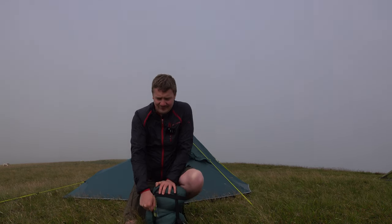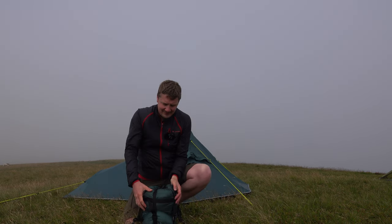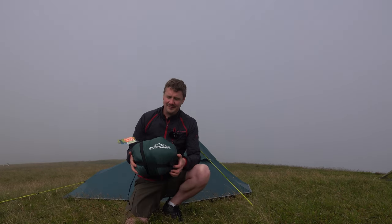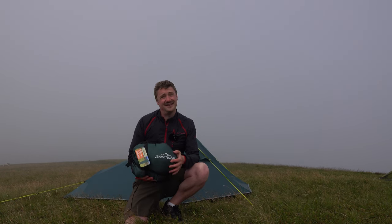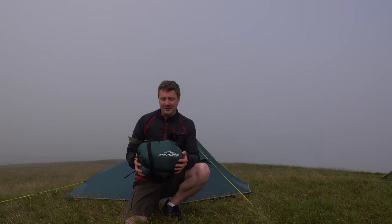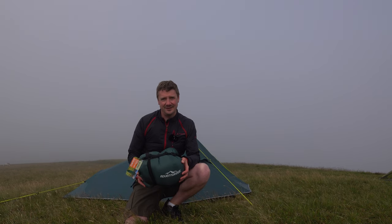So yeah, hopefully if you've seen this in Aldi and you've been wondering whether to give it a go, this might have been of some use to you. Because yeah, I could have done that better, but you know, it's a synthetic bag, it's bulky, it's heavy, it's going to take up a lot of space in your backpack. But if you are just getting into camping and stuff, I think for £15 it's a really solid buy.